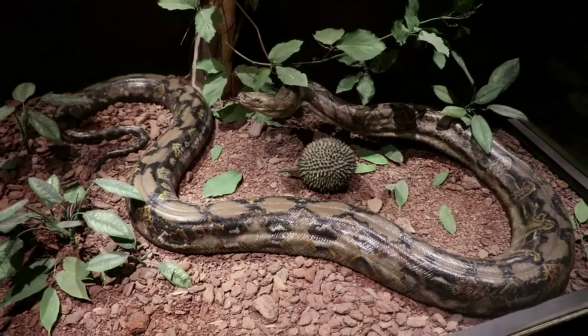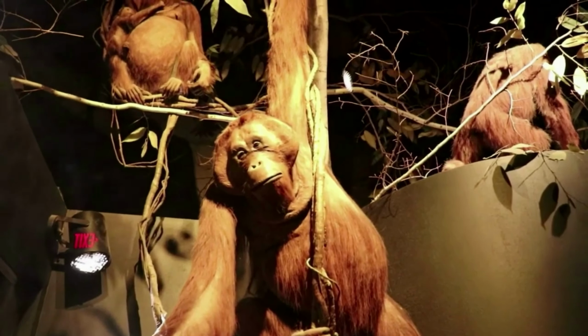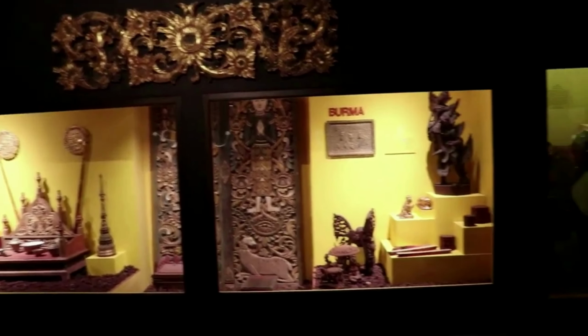There's a large boa constrictor. And some orangutans in the tree. There are a lot of artifacts from Southeast Asia. There's way too much to look at and focus in on up here.